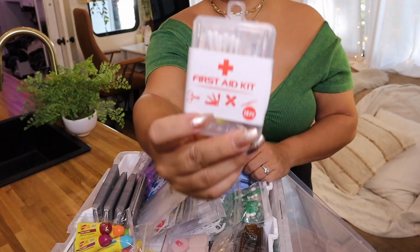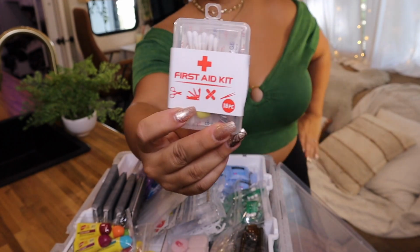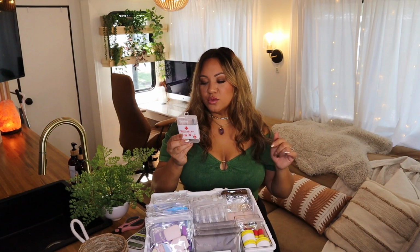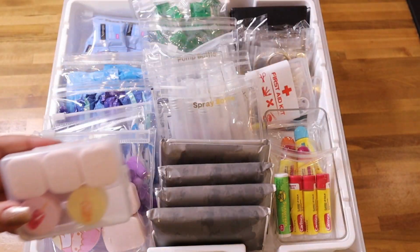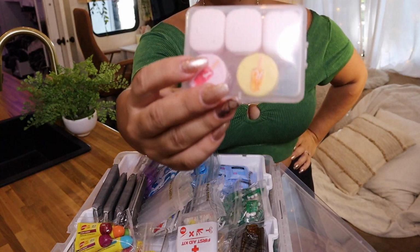Then I have these little first aid kits from the Dollar Tree. These are great. This has cotton swabs, tweezers, mini scissors, adhesive bandage, a safety pin, and four more safety pins, and a multifunctional knife. So these are really good if you're looking to have an affordable way to put stuff in your EDC or in your purse. These are awesome. So I just keep an extra one in here, and then a few more little pill containers.